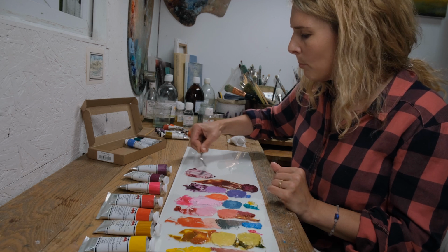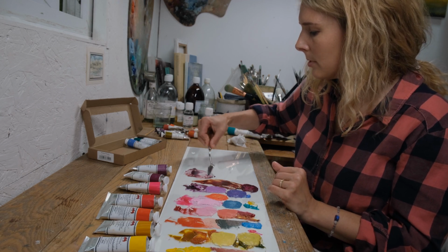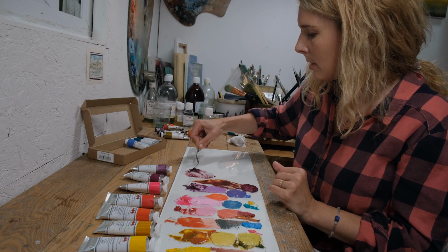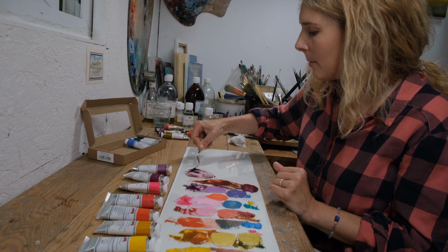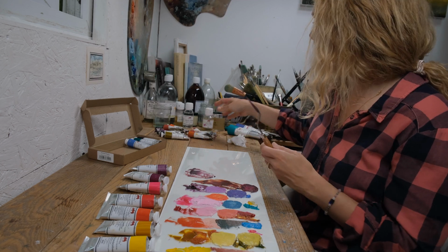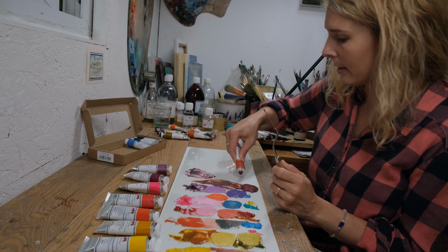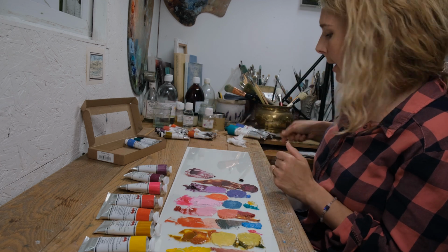Looks like a slightly warmer purple. Lots more red in it. But the transparency sort of reminds me a little bit of Rose Madder. It'll be lovely to compare actually. I've got a bit of Rose Madder here. And then maybe I can get some ultramarines out and we can have a play.